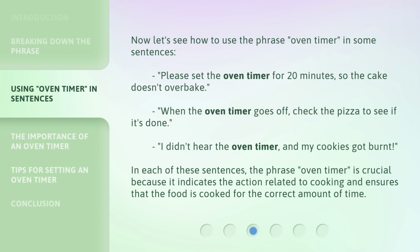In each of these sentences, the phrase, oven timer, is crucial because it indicates the action related to cooking and ensures that the food is cooked for the correct amount of time.